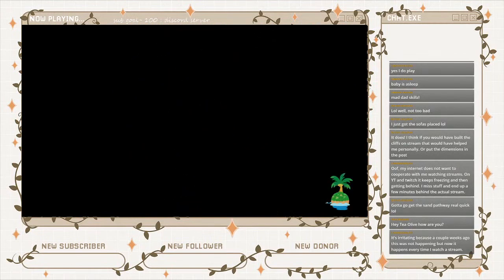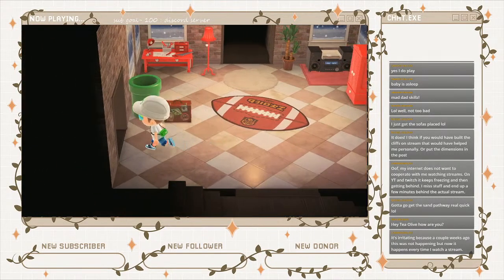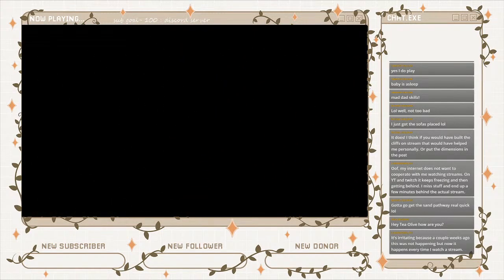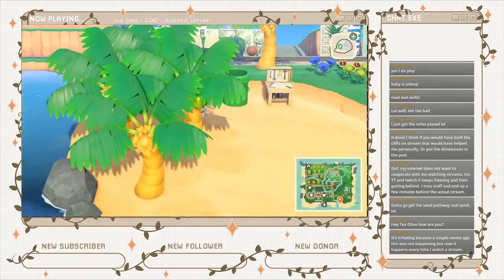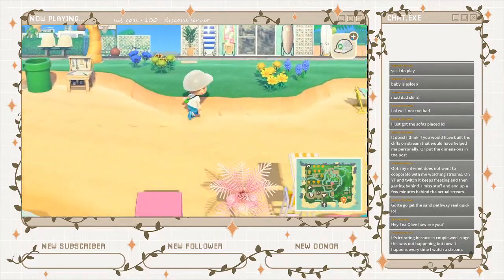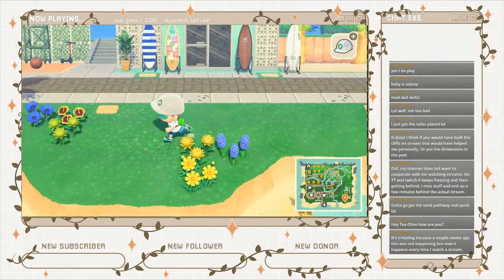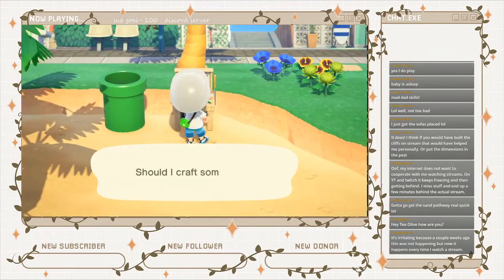Welcome in. Hey, Asia. I'm doing well. How are you? I am working on this surf shop build. It is a Tropikitch design. I'm probably about halfway done with it now. Okay, so I'm going to go and customize these panels.